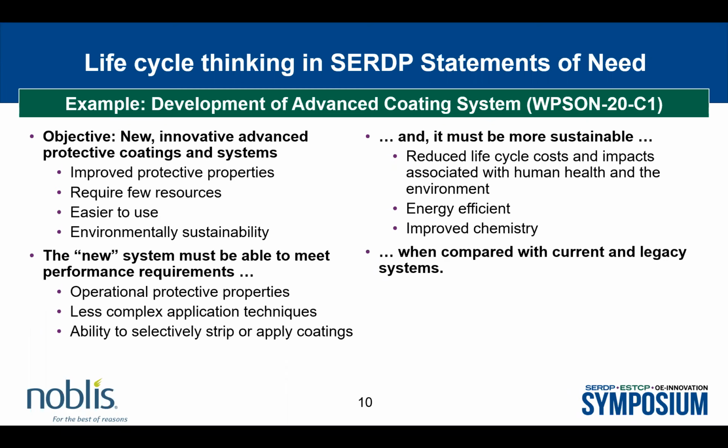And then there's language, it must be more sustainable. What does that mean? According to department guidance, this means reduced life cycle costs and impacts, and those impacts are associated with human health and the environment. So what we were talking about earlier. And then other important characteristics are energy efficiency, improved chemistry. And then lastly, when compared with current and legacy systems. So Dr. Lloyd was talking about this doesn't happen in isolation. It's when we're comparing it to the legacy or what's currently available and what our future state is. So this is a comparative assessment.